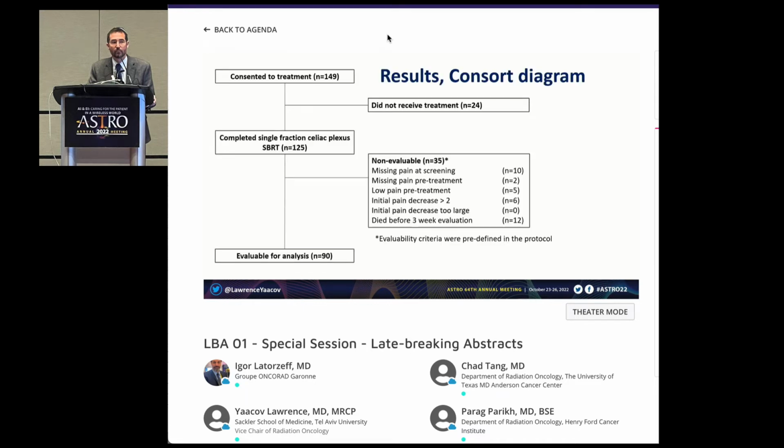So moving on to results. This is our CONSORT diagram. 149 patients were accrued, of which 125 received treatment, and 90 were deemed to be evaluable. The definition of evaluable patients was predefined within the protocol, and briefly we excluded patients who had unstable pain syndromes, we excluded patients who were missing baseline data, and we excluded patients who unfortunately died prior to the initial follow-up.